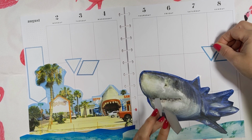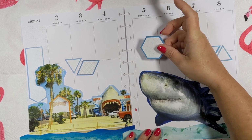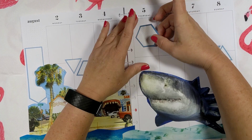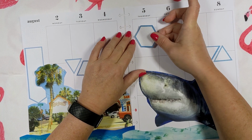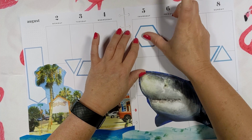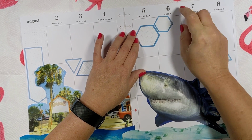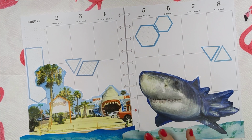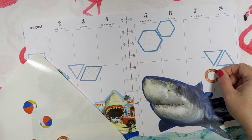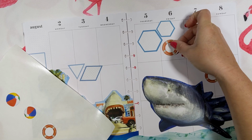I'm going to get that same feel that I have over there. I'm going to put it right there. Fun. And now let's do the same thing, but over here. Oh, that's fun. I love it. I think these are too cute. These are so stinking cute.